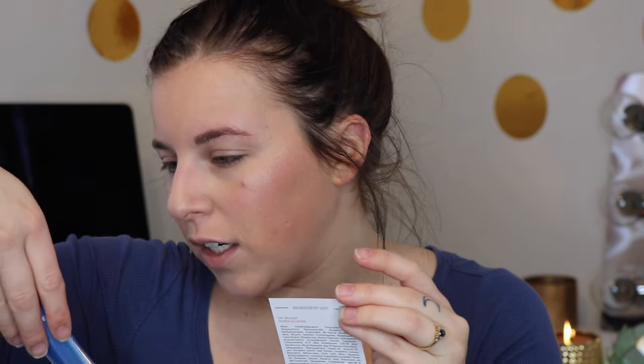Oh, what's this? Oh, this is a little ingredient list for the Pores No More primer. That's interesting. I've never seen them do that before. Oh, it's not even on here. Maybe because when it comes in the box, it comes with the ingredients on it. So maybe that's how they did it. Oh, there's a bunch of cat hair up my nose.